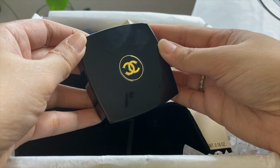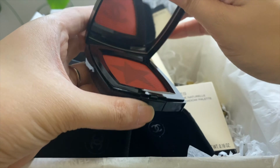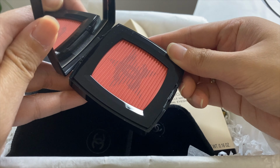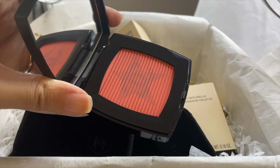Next item guys, medyo interesado ako dito kasi limited edition to sa Chanel. This is a soft glow blush guys and yung shade na napili ko is Coral. They only have two available shades and since this is a limited edition, ayun, kinuha ko na guys kasi feeling ko mauubos din to eventually sa kanilang website.